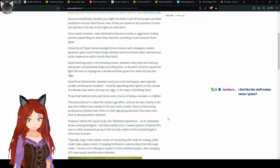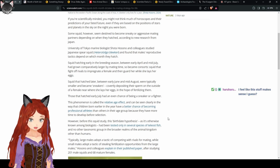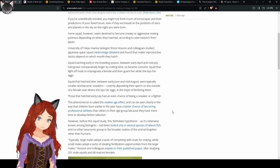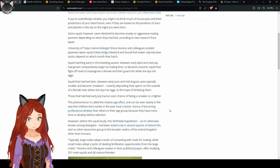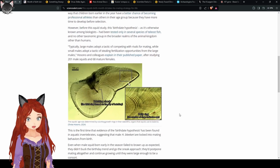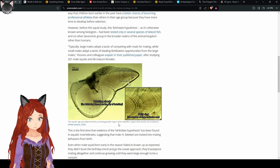Typically, large males adopt a tactic of competing with rivals for mating, while the smaller males adopt a tactic of stealing fertilization opportunities from the large males, Sono and colleagues explain in their published paper after studying 201 male squids and 68 mature females. Squid's age was determined by counting the growth rings on their statoliths, the organs that squids use to balance.